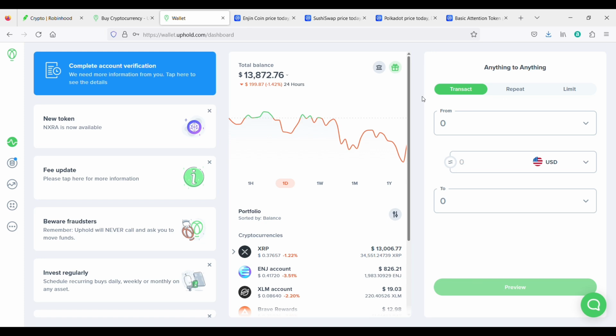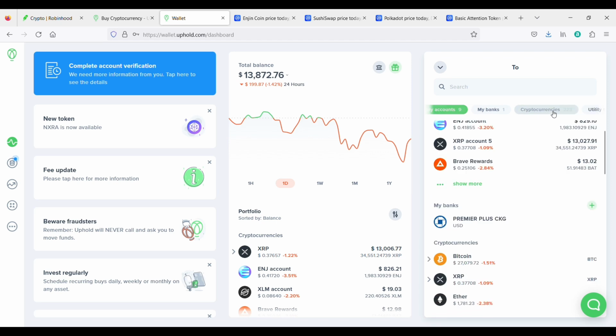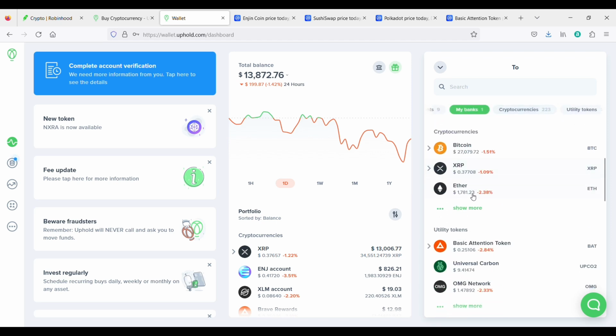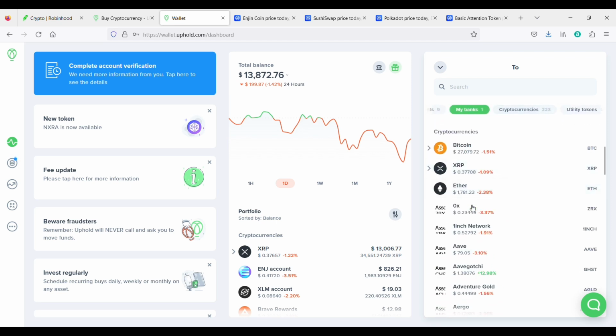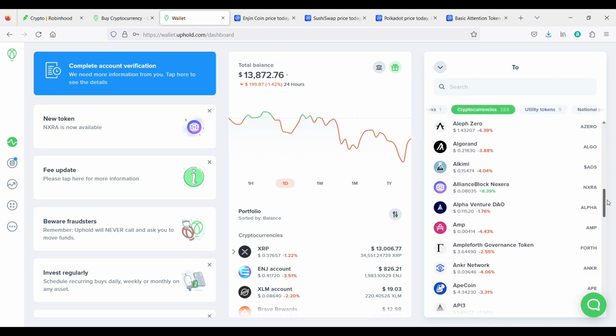Users may also set up recurring purchases using Uphold's autopilot option, which uses dollar cost averaging to help mitigate some of the volatility of trading in the cryptocurrency market. However, this platform offers only one order type, limit orders. Those looking for additional or advanced order types will want to look elsewhere. Furthermore, the platform doesn't have advanced charting and other features that are often desired by some traders.